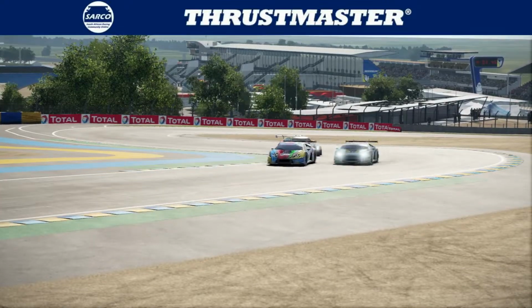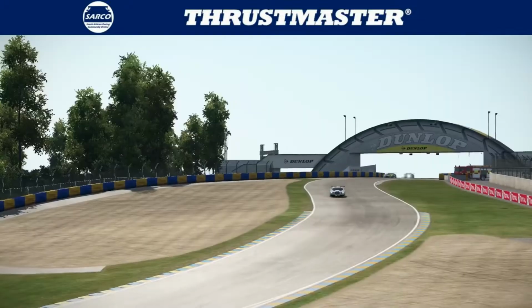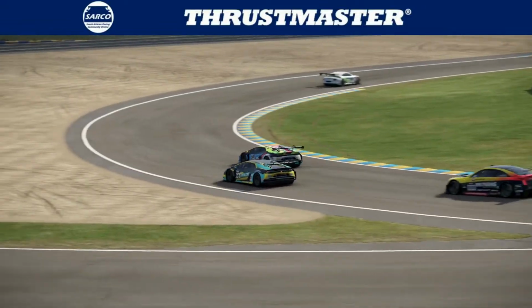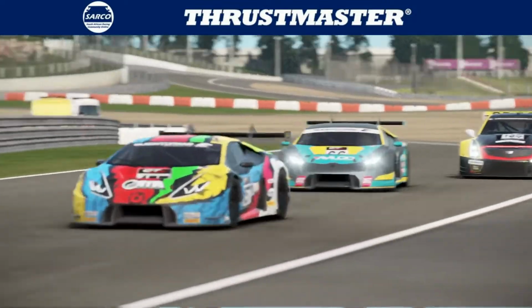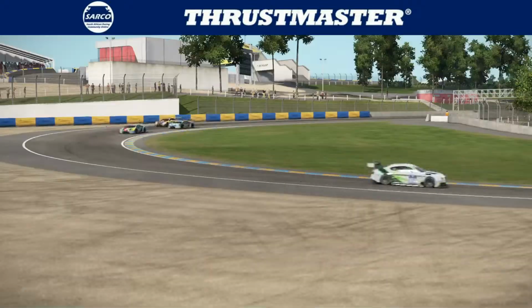Well, side by side, will Jared be able to go around the outside, coming out of turn number 3? But that puts Jacques now on the inside, going into La Chapelle. Jared tries the undercut, takes a bit of dirt. That definitely would have hampered his ability to get that power down. Morris now tries to go around the outside of Jared.